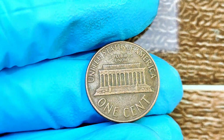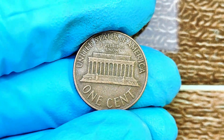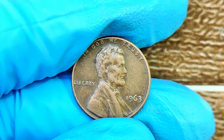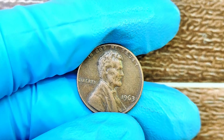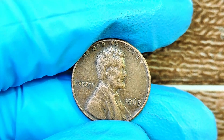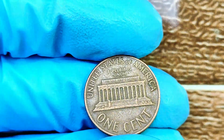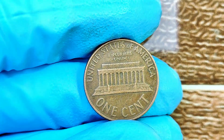If it's in uncirculated condition, things get more interesting. These can be worth around $1 to $5, depending on how pristine it is, and if you've got one graded as MS 65 or higher by a professional service, now we're talking real money, like $20 to $30. Not bad for something you found in your couch cushions.